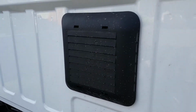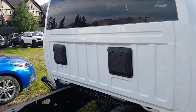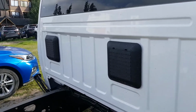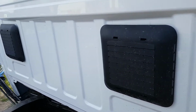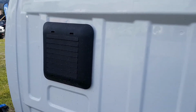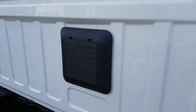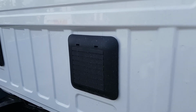They put vents, so this is a cabin chassis, so there's no box on this, so we're able to see that they have vents in the vehicle. All vehicles have them. It helps equalize pressure. Equalizing pressure is important, similar to when you're scuba diving, going deep or shallow, pressure changes have to be regulated. Rapid changes in lots of pressure can cause damage to you.